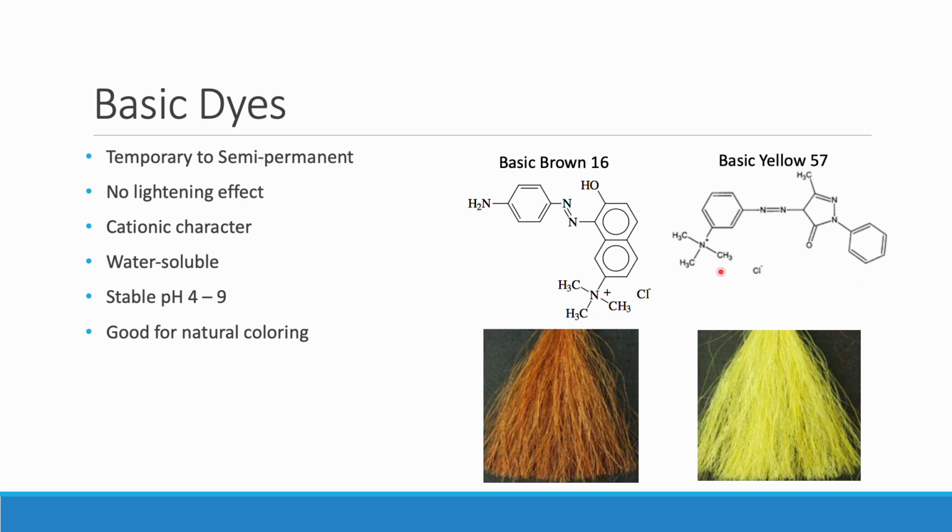They're very big molecules, so they have a high molecular weight. Again, they're not going to penetrate very far into the hair, but we don't need them to because they are positively charged, and for the most part, hair is almost always negatively charged due to its isoelectric point of 3.6. We are going to employ that chemistry to get it to stick to the hair fiber.